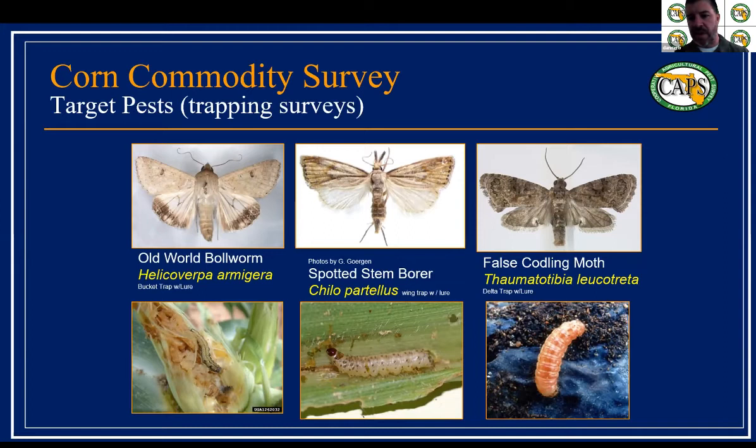This is going to be a tortricid moth. It's going to be quite a bit smaller than the old world bollworm. The biggest issue with these is that naked eye identification is almost impossible, especially with old world bollworm. You actually have to dissect the male genitalia to distinguish old world bollworm from a naturalized or native species, Helicoverpa zea, which is the corn earworm.